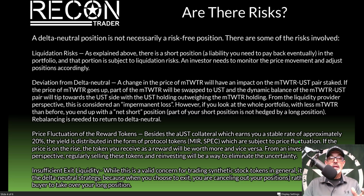They're not stable coins. If the price is on the rise, the token you receive as a reward will be worth more, and vice versa. If that price is declining, those tokens are worth less, and that is where the risk would be involved. If those token prices are worth less, you're obviously not earning as high a yield. From an investment strategy perspective, regularly selling these tokens and reinvesting them will be a way to eliminate that uncertainty. And once again, something you would have to do manually, but Aperture's got you covered there as well.